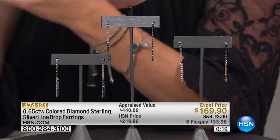We have special events here at HSN. These are the earrings that you would absolutely, of course, I'm going to reach for my gorgeous diamonds, and these are over a half carat diamond earrings to wear for any special occasion. And the other thing that is so special here that we're featuring is these event prices, but remember, this is the only 2-hour Colors of Diamonds show on the day today. So all of those will expire at midnight tonight as we go into a brand new day.